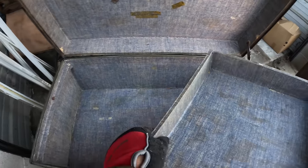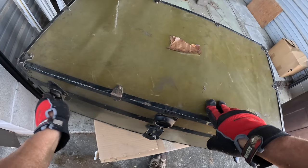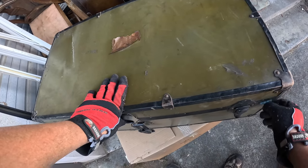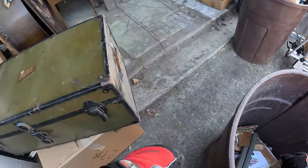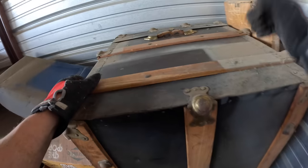Okay, yep, empty, but nice steamer trunk here. Is that called a steamer trunk? I don't know. It's a trunk. I'm going to bring this to the better market. It's just got a cool look to it. North American. Looks like they had a move at some point. It's professionally moved. This one's light, too. I think it's going to be empty.